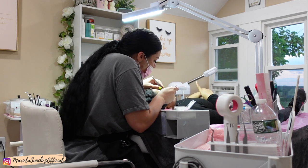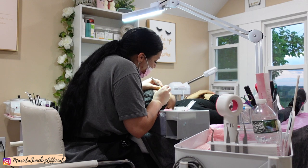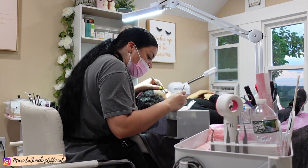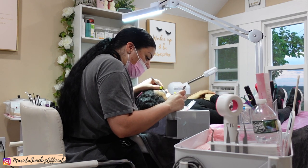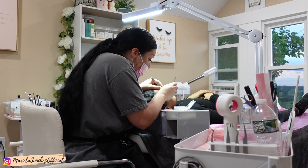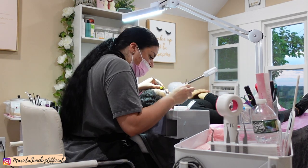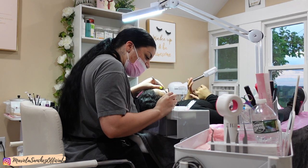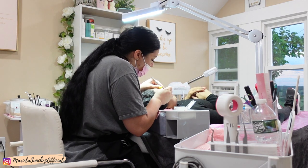So for my lashing advice, the number one advice that I have to say when you're lashing is to isolate. Something that I have learned throughout time is that what separates you from another lash tech is your isolation and also your position. So don't rush it. Don't speed through it. Take your time isolating and only add one fake lash to one real lash. I cannot stress that enough.